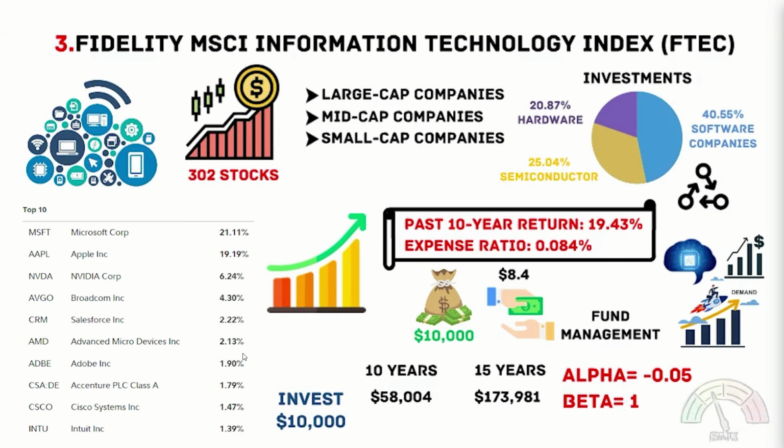The third fund is the Fidelity MSCI Information Technology Index, FTech. Past year, 10 years, this is a really high return here, 19%, the expense ratio of 0.084. Still fairly low, actively managed fund. That's why you're getting that higher return rate. The 10-year investment of $10,000 gets you $58,000. 15 years, $173,000. Still have a very low beta for a pretty impressive return of 19.43%. That alpha essentially mirroring this index.